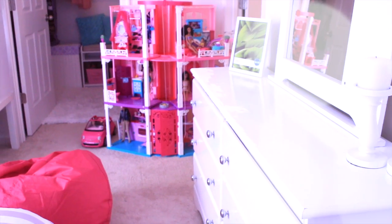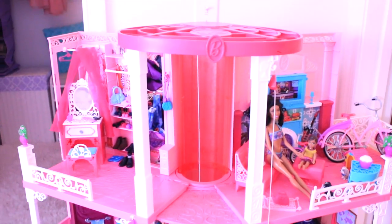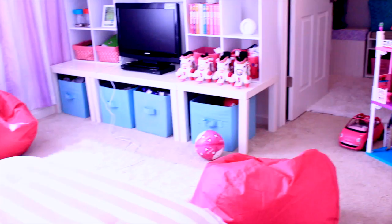Just walk in. Here's the dresser area. Nothing really on there. I want to keep that nice and clean. Then right here, we have their Barbie set. Their room is not big at all, but it's an okay size for them. So again, dresser area. Then they have their Barbies over there. And then this is their little seating area. And again, this is as big as their room is.